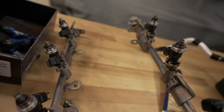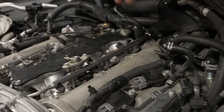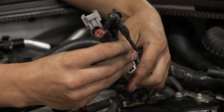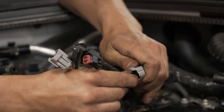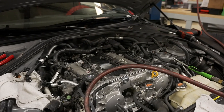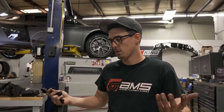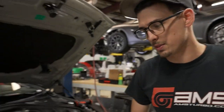These are jumpers. So these will connect to factory harness, like so, right in here, and then they will connect on the other end to the ID1050s. New injectors already in? Yep. And spark plugs. New spark plugs? Yep. Let's continue. We're doing things. We haven't touched any of the boxes yet. That's all right, that's fine.